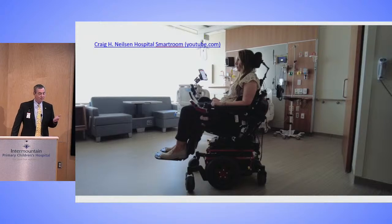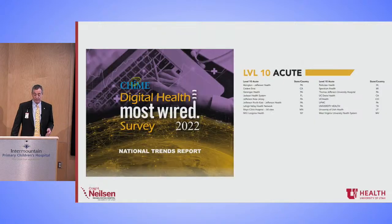So we've embedded voice control on that iPad, as well as a sip and puff controller, so patients who really lack any hand function can control the iPad and control their world. Our mantra is control everything with anything. So we're all about how we can master the human-machine interface. The hospital is a type of machine. We want patients to be able to control the hospital, and the hospital itself becomes part of the care team.